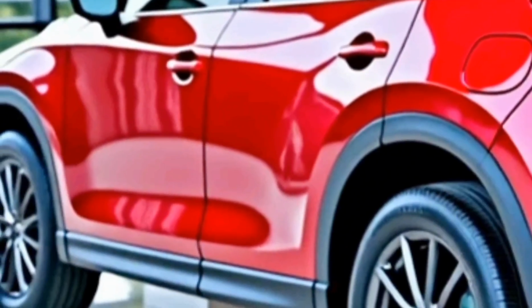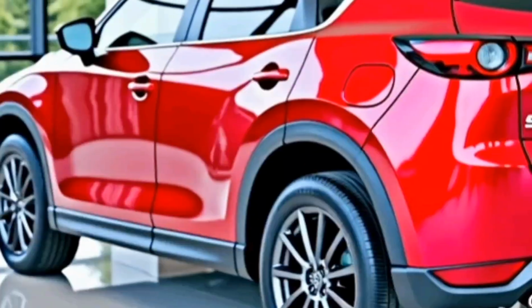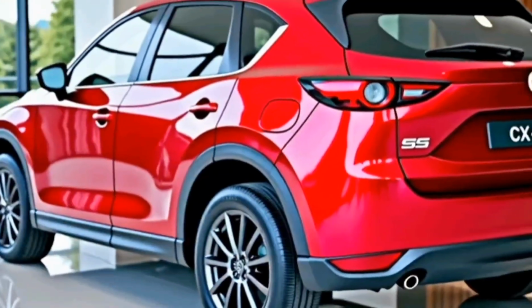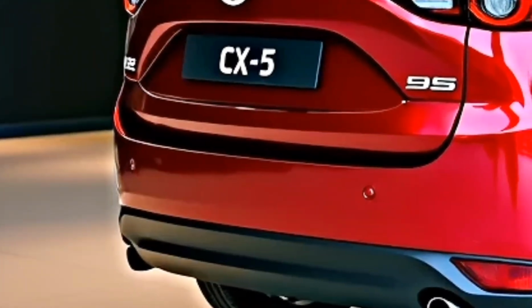Mazda has upgraded driver assistance systems. There are improved safety features, though specific advanced driver assist features are still being clarified. Things like improved LED lighting, possibly better rear visibility, updated cameras, etc. The new infotainment with Google built-in means Google Maps, Google Assistant, and access to Google apps, including upcoming Google Gemini AI, are part of the package. Wireless Apple CarPlay and Android Auto are standard.